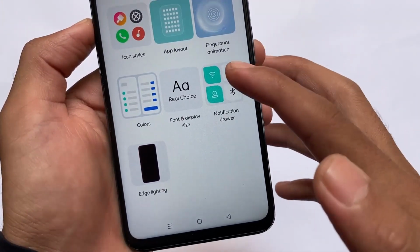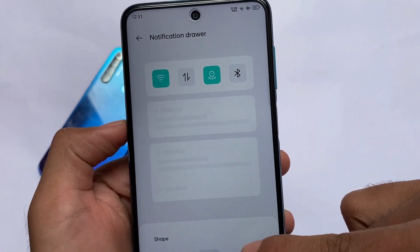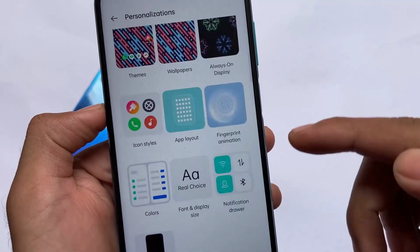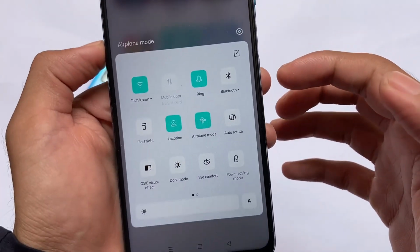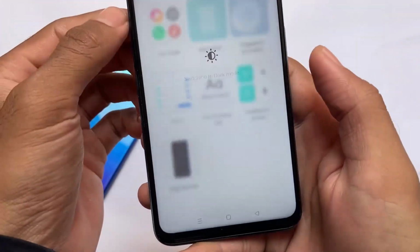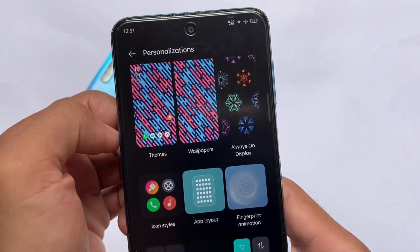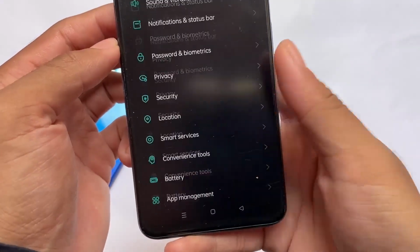For example, you have the notification drawer shape customizations which you get in some AOSP based custom ROMs, but you have these features in Realme UI. That looks better, this is quite good. You can customize these things and see how it looks. The blur is also working pretty fine, no issues there. Including that, we have a very perfect looking dark mode. The dark mode seems very interesting when I'm using it. This looks good.